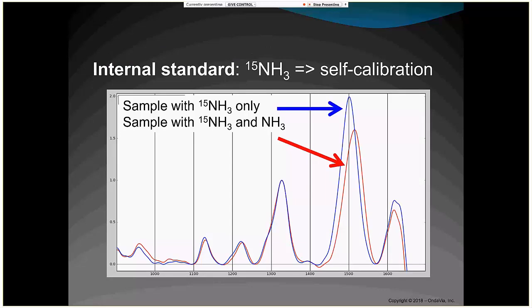Of course, we like to use internal standards. That's how we make the method more repeatable and eliminate the impact of interferences. For an internal standard, we use an isotopolog of ammonia. We use a heavy nitrogen version of ammonia. Commercially available, easy to get. By adding a neutron to the nitrogen, by going to N15, we get a shift in the Raman spectrum.